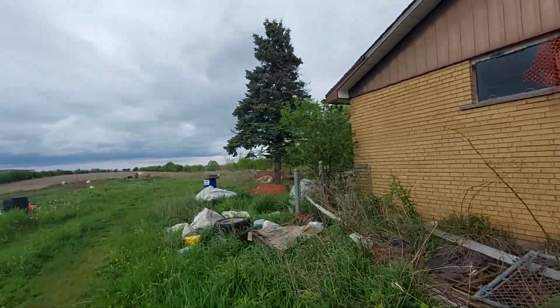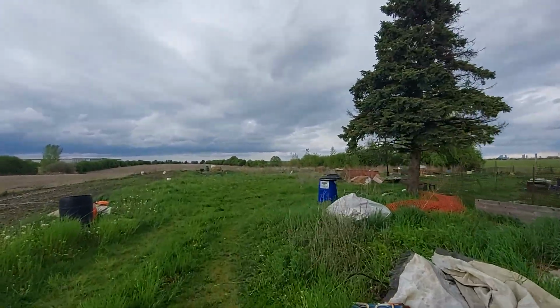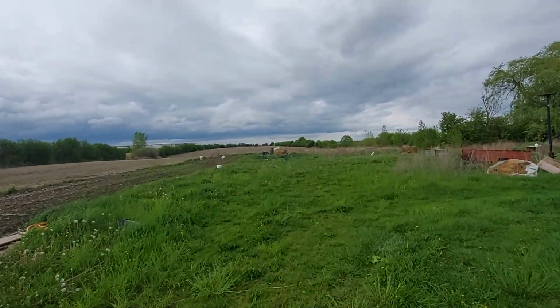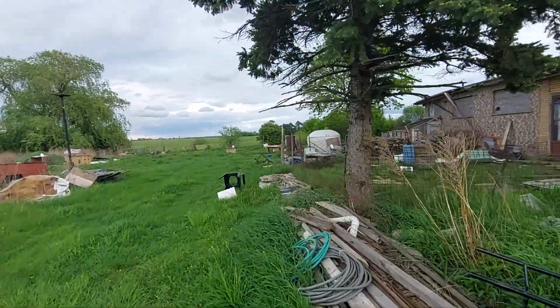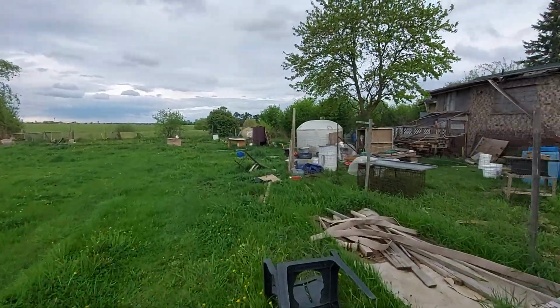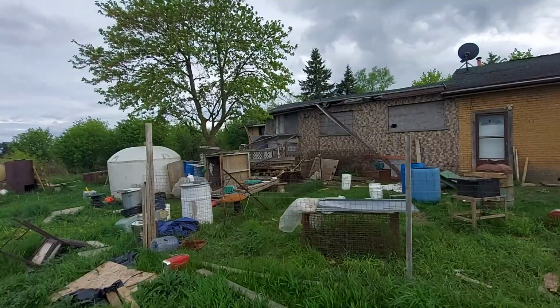Yeah, there's a lot of stuff in the back. But it looks like somebody's been working the land a bit, and they're obviously raising chickens. The chickens are alive, like they don't look starved or anything like that. They're in that little coop over there where the lattice is.